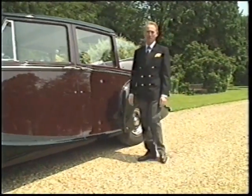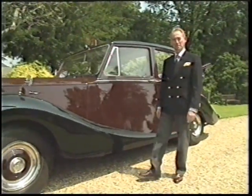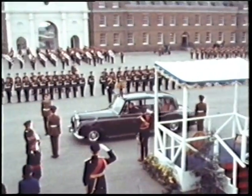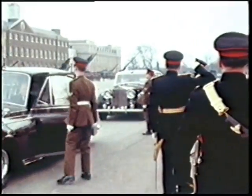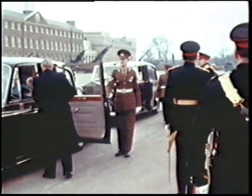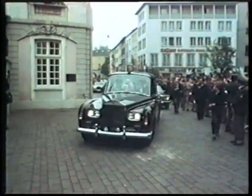all over Britain, but also as far away as Nigeria, Scandinavia, and rather close to home, France. The 2 new Phantom 5s, completed in 1960 and 1961, fulfilled, along with the 2 earlier Phantom 4s, all the Queen's principal engagements up till the delivery of the latest high-roof Phantom 6 in 1978.